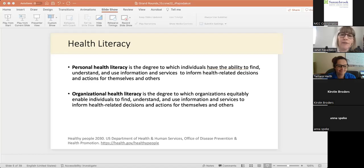So health literacy practices and competencies. These have been articulated very nicely by Cliff Coleman and Stan Hudson, who I know both Tamara and I know personally. They have published quite a lot on this topic, but health literacy practices are patient-centered protocols and strategies to minimize the negative consequences of low or limited health literacy. And within that, probably the most common for all of us is plain language writing.